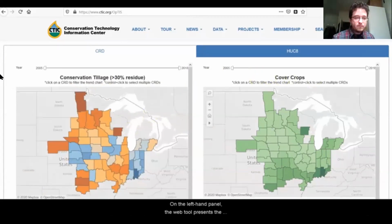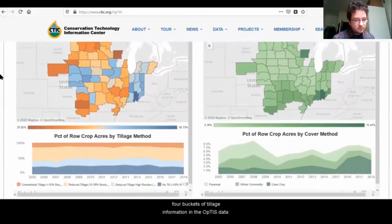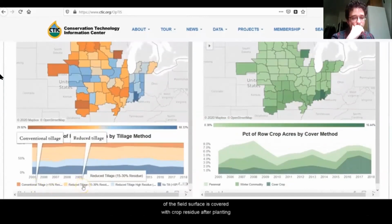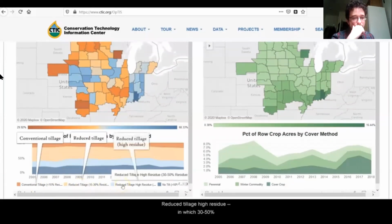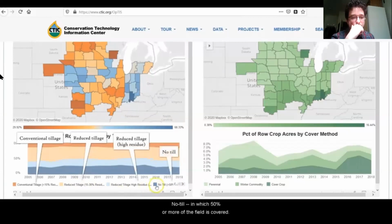On the left-hand panel, the web tool presents the 4 buckets of tillage information in the OpTIS data: conventional tillage, reduced tillage, in which 15 to 30% of the field surface is covered with crop residue after planting; reduced tillage high residue, in which 30 to 50% of the field surface is covered with crop residue; and no-till, in which 50% or more of the field is covered.